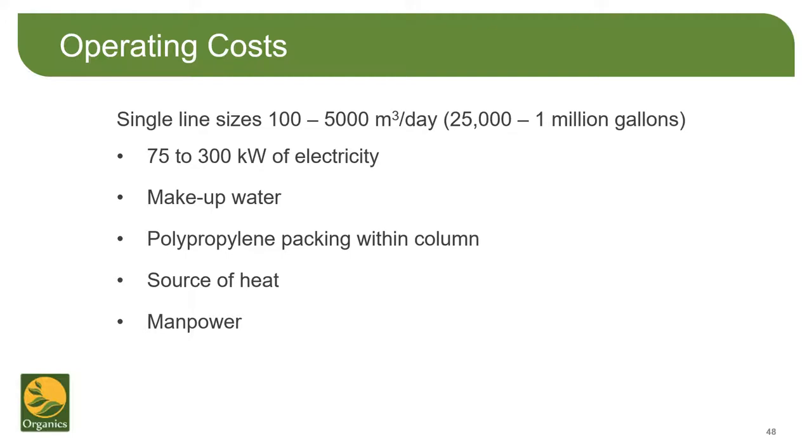The operating cost associated with the system, single line sizes can range anywhere from 100 to 5,000 cubic meters a day in size and flow rate. It's a modular system, so additional lines can be built alongside one another for larger flow rates. You do need some electricity for the process, which falls within that range that you see there. Some makeup water is needed. Also, polypropylene packing is needed in the column. And you need a source of heat to power the process. And then lastly, of course, we talked about this, but you need someone to run the system as well, some manpower.